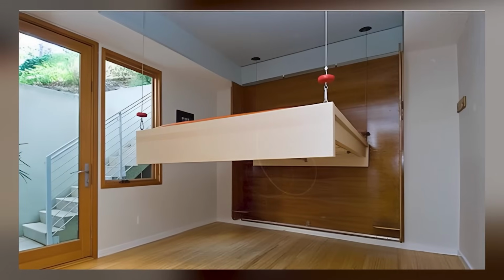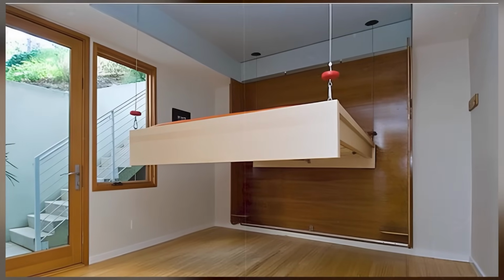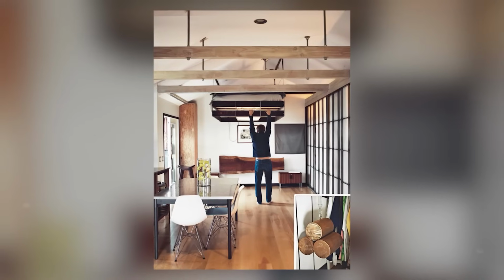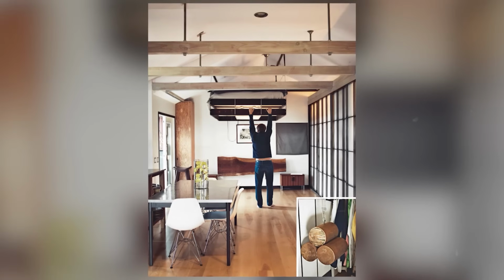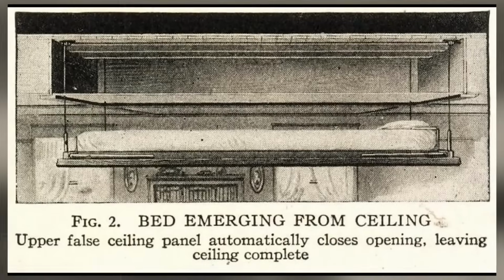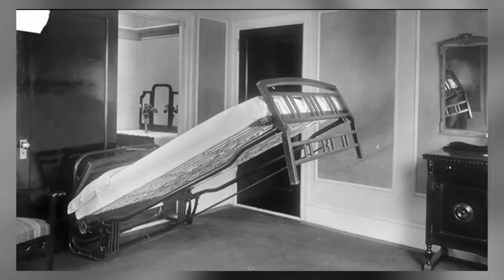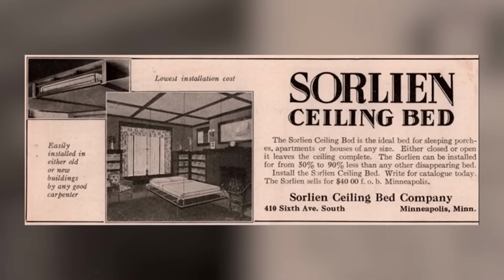A simple hand crank would lower the bed from the ceiling, allowing it to float down smoothly into position. To ensure stability, foldable legs could be extended, giving it a proper foundation for sleeping. When morning came, the bed could be effortlessly raised back into the ceiling, freeing up the entire room for daytime use. Though they never gained the same widespread popularity as Murphy beds, ceiling beds were an ingenious solution for small living spaces.